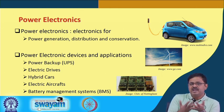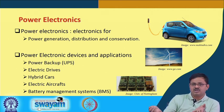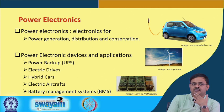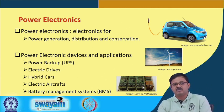But here the main difference is that over there, there is not much power energy storage or distribution, conservation, or forget generation. All these have a power source either from the plug point in the wall socket, or from a battery. But here in power electronics, it is about generation, conservation and distribution or transmission, right. You see a power electronic module over here, this is a converter.